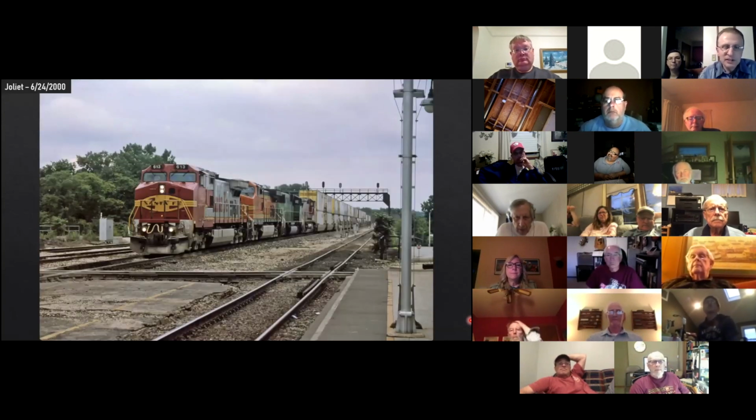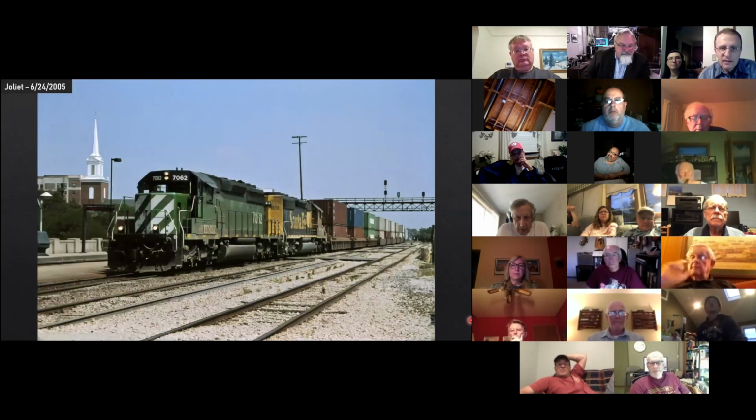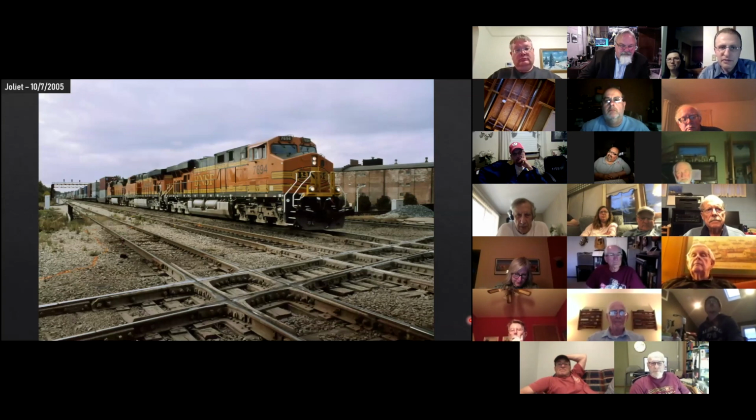2000, this is several years after the BNSF merger, but it was still nice to see a Warbonnet leading trains here. A couple of former BN and Santa Fe, a pair of SD40-2s. By 2005, there were a lot more BNSF locomotives running around.